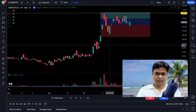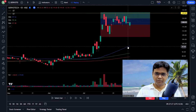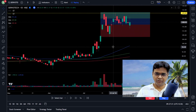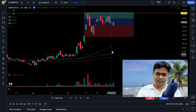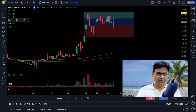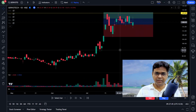Reason number one, the moving averages. You see the 50-day moving average, which is the blue line, is above the 150-day moving average, which is the green line, which is above the 200-day moving average, which is the red line. So the blue, green, red combination we have. That's my first criteria.